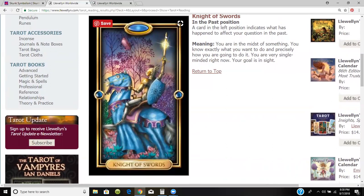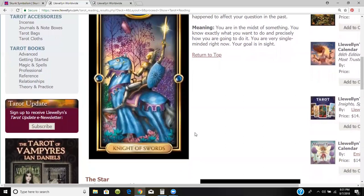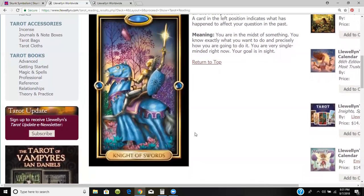I'm seeing this sword with the light on it. My eye is being drawn to that, and it's just saying, do something, and whatever you do is right. Even if it's the tiniest little baby step towards this goal, then you're doing the right thing. So just trust that your vision is clear.